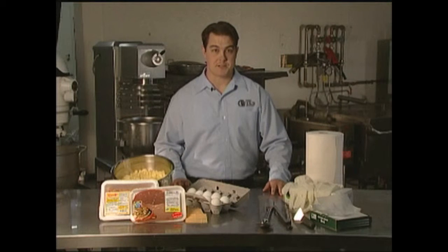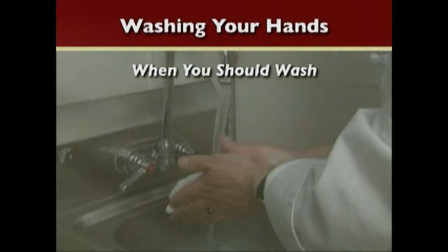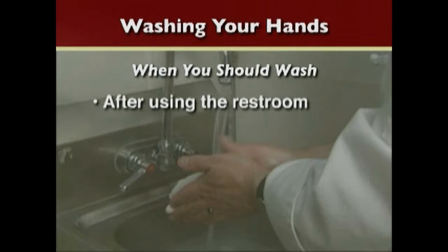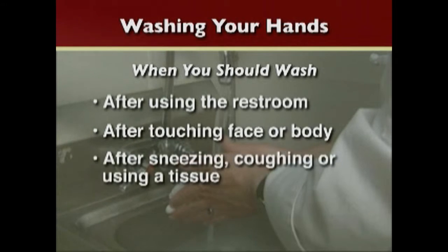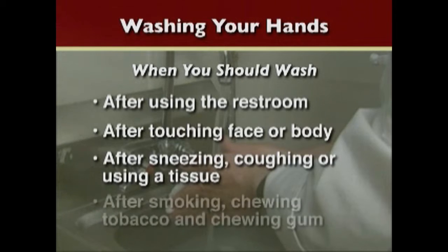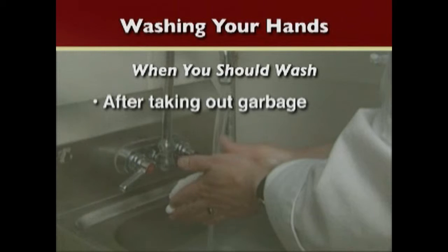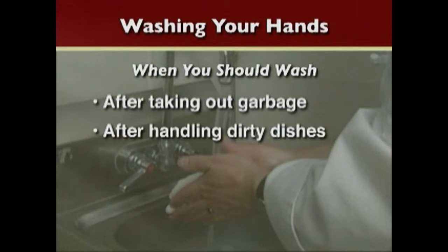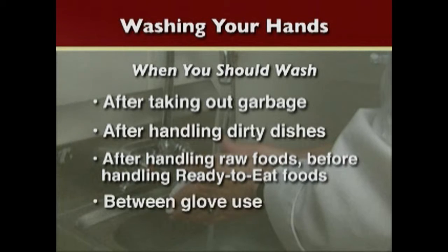Now, if you're washing your hands properly, are you washing them at the proper time? These are examples of the times you should be washing your hands to ensure the safety of the food you handle. After using the restroom, after touching your face or body, after sneezing, coughing, or using a tissue, after smoking, chewing tobacco, and chewing gum, after taking out the garbage, after handling dirty dishes, after handling raw foods, and before handling ready-to-eat foods, and in between glove use.